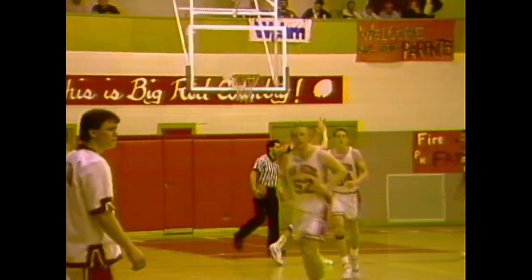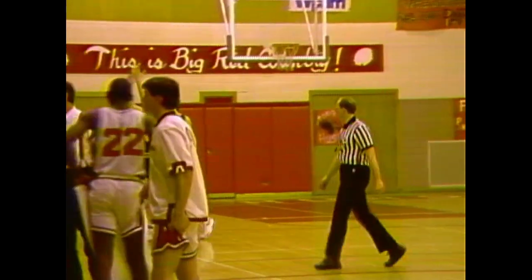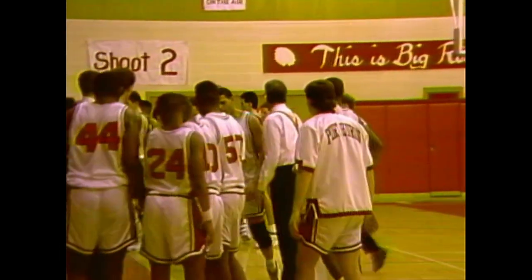2 seconds remaining. Long pass. Hand shots up. No good. That call hurt. That call definitely hurt Port Huron High. Jeff thought he had that. I don't know, that call to me could possibly have gone either way. Big call there.